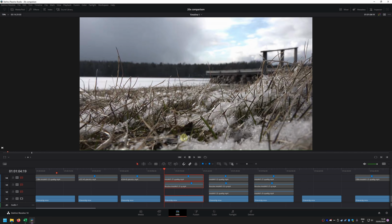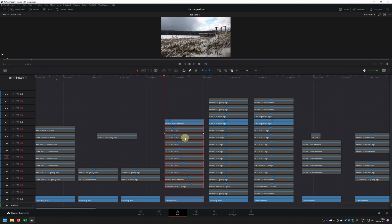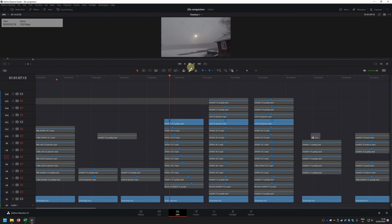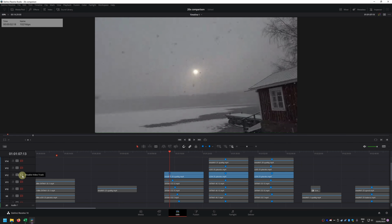Okay. So here we have a timeline. I've added all the files to the timeline, as you can see. I've stacked the files that have matching, at least as close as possible matching bitrates, so we can easily compare the files with the same bitrate with just one click.